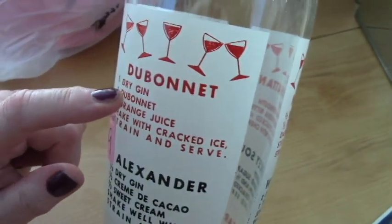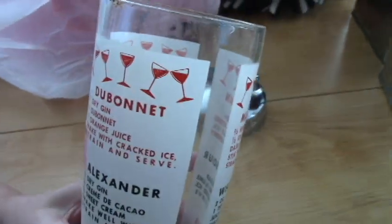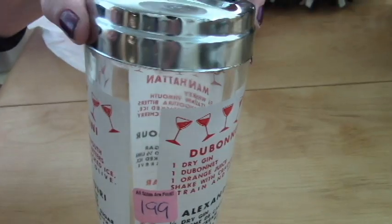Dubonnet. Dubonnet. So that's kind of cool for $1.50 or whatever it was I paid for it. So, hey, shake them up.